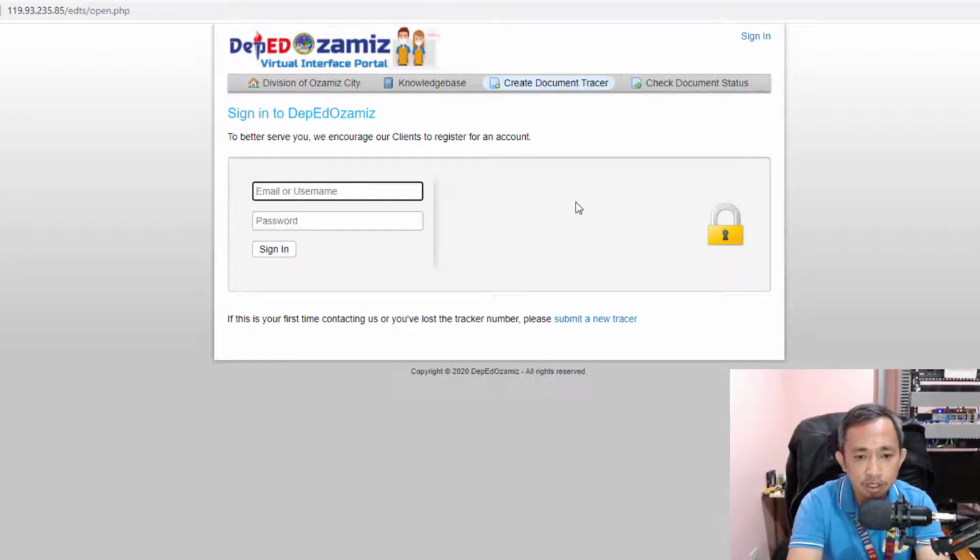As I said, the accounts created for now are for the school heads. Later on, we might include all the employees or personnel of the DepEd Ozamiz in our database. For the password, you can find it in our group chat or you can ask your school ICT coordinator. So for example, going to log in, first name, dot last name at deped.gov.ph and the password.